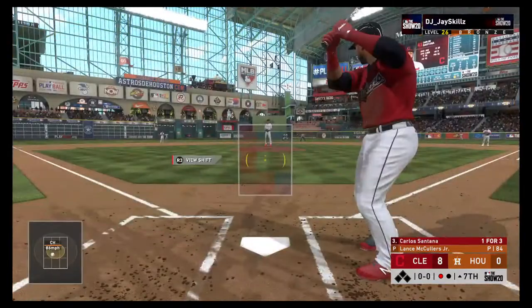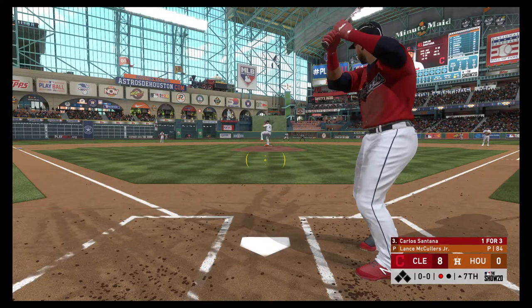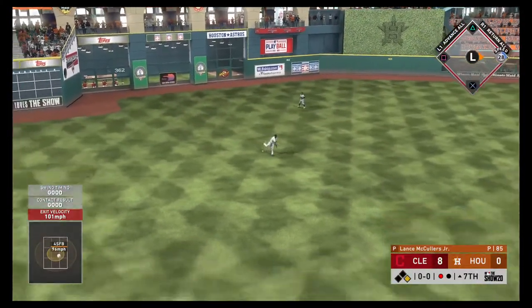In now for Cleveland, Carlos Santana. He's working on a 1-for-3 thus far. He's ready. Here's the first offering. Hit hard up the middle. And that finds its way into center for a one-out base hit.